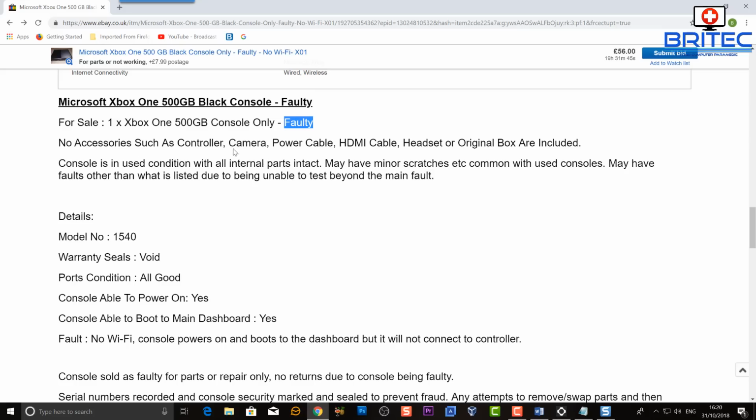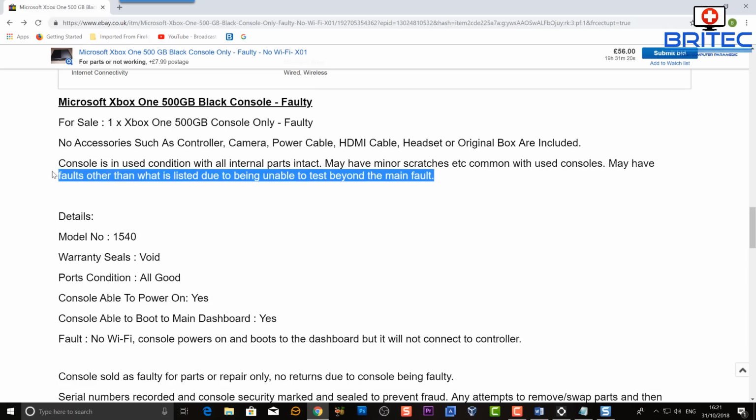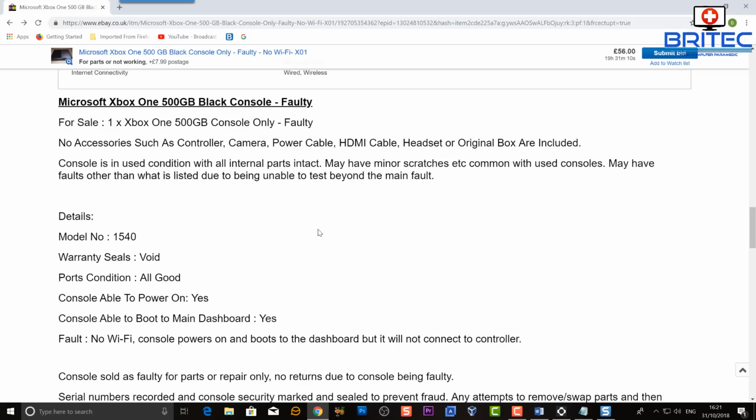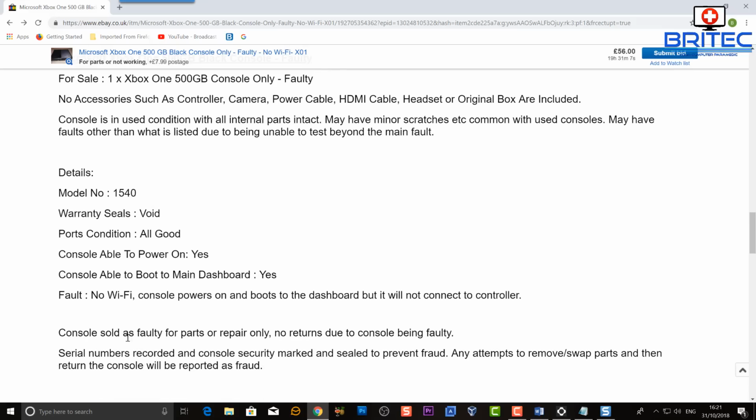No accessories such as controller, camera, power cable, HDMI cable, headset, and original box are included. Console is in used condition with internal parts intact, may have minor scratches, etc. Common with used consoles. May have faults other than what is listed due to being unable to test beyond the main fault. That is something that you want to take into account here. He's listed there that there could be other faults wrong with this product, so be very careful. And you can see here, console sold as 40 for parts or repair only, no returns due to console being faulty. He won't accept it back.